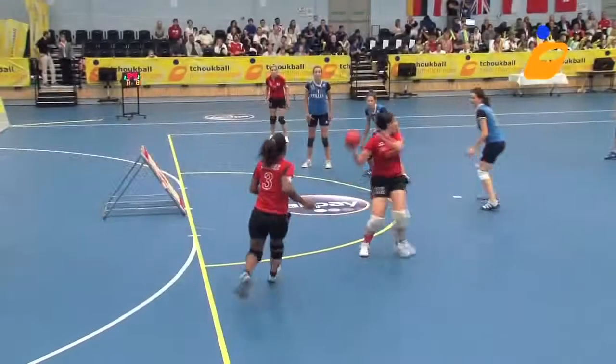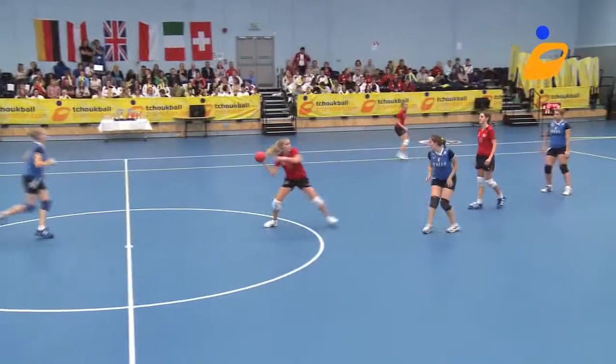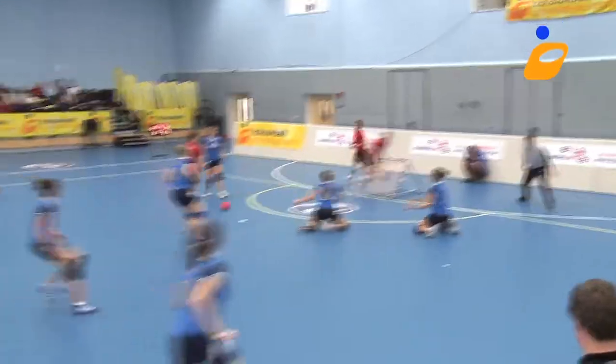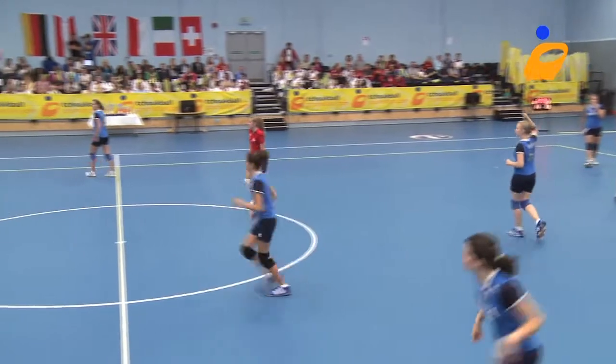Celia Bouzel-Boujon takes the breakdown and sends the ball into the central pivot, where the ball is sent onto the right-hand side. Switched across, very nice switch, and attempted shot, but frame ball called by the referee.